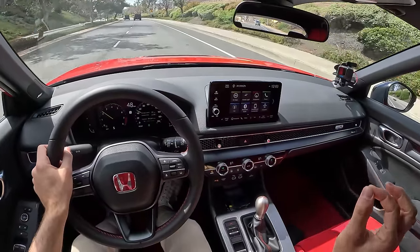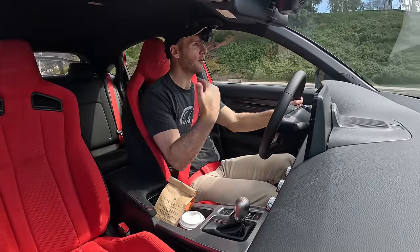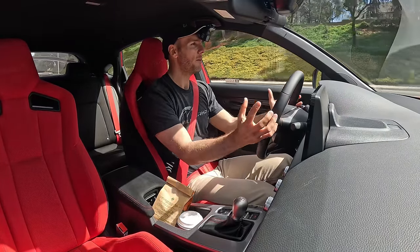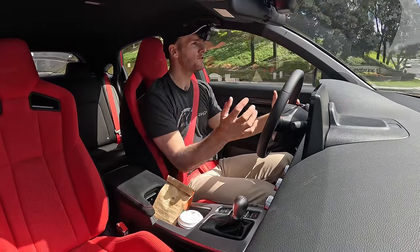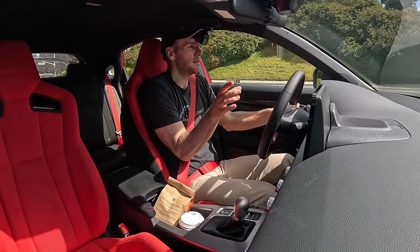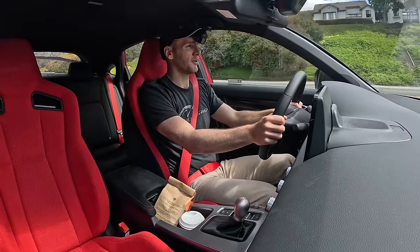And a large part of the reason it's agreeable is these seats. They not only held me in place during the canyon carving, but here just around town, the padding is so comfortable. I just sink into them, and the bolsters aren't too restrictive. So certainly for my body type, at least, I'm just very relaxed.